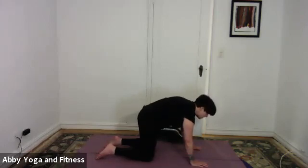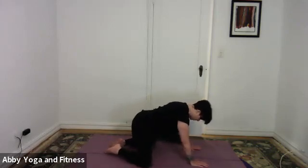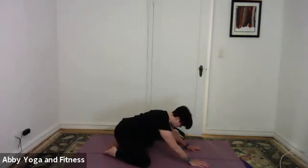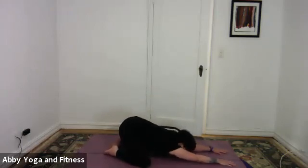Good. And then as you're ready, we're going to separate the knees, bring the big toes together and reach the seat back into a child's pose. Slide your hands way out in front of you. Press the palms into the floor. Let your elbows just slightly lift off of the floor. Breathe in and breathe out. Take another breath.